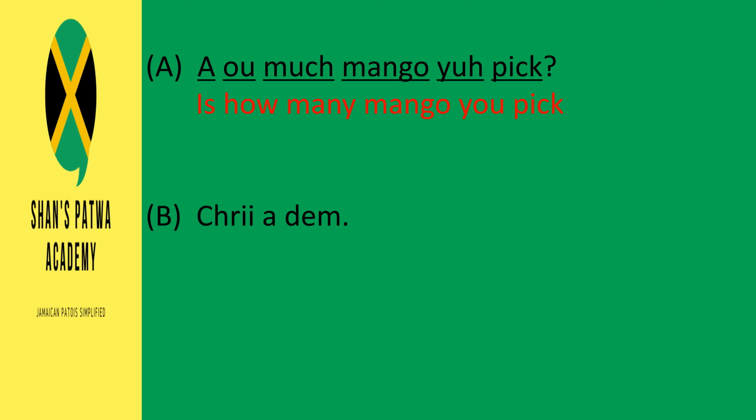But of course that doesn't really make any sense grammatically. So the natural translation would be how many mangoes did you pick? So Patwa, how much mango you pick? English, how many mangoes did you pick? Okay.